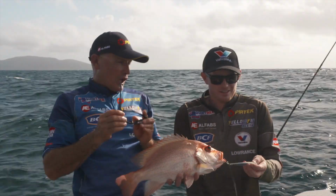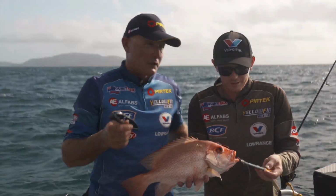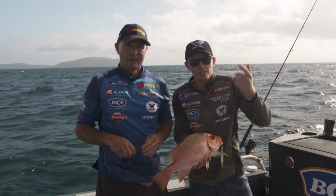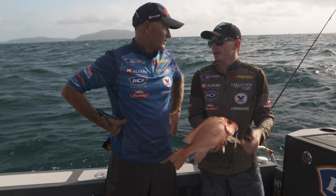There we go. But that slow pitch jigging's a really good way to explore ground, cover ground, get down nice and quick. If you see him on the sounder, you can just pick that jig up, drop it over, and it'll be on the bottom in no time.